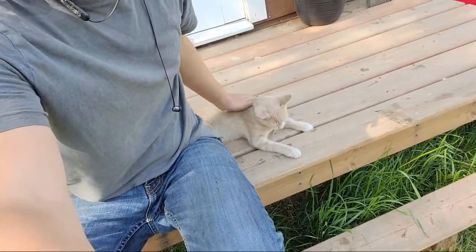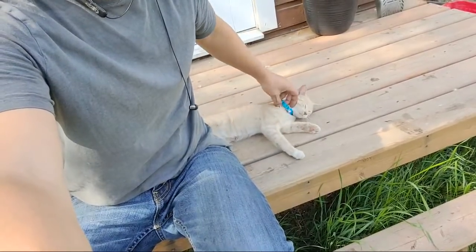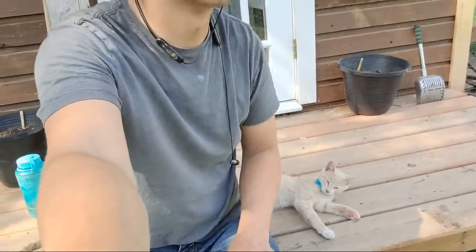You guys want to see Archie? We gave him collars with bells, and the bells don't make any noise. No, they're not very loud. They suck. We wanted to protect.